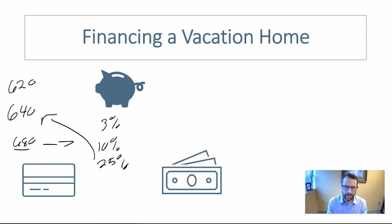The other thing we look at is what is your debt to income ratio? So a typical debt to income ratio in a primary residence can be as high as actually 50%. Please don't spend 50% of your income on a house. Okay. With a vacation home, you have a debt to income ratio of 45%. So let's take a look at what that actually means.